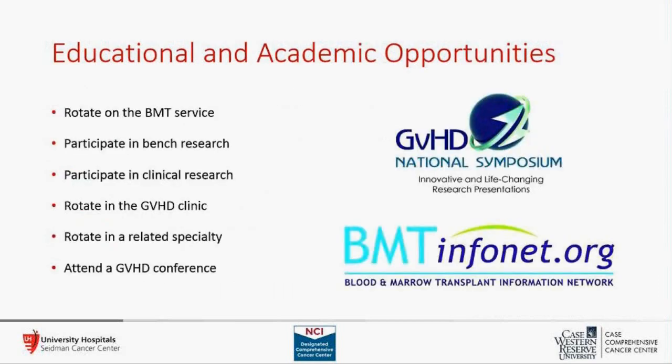If you're interested in exploring graft versus host disease, I encourage you to rotate on the bone marrow transplant service, which is a fascinating experience. If you're interested in bench research, I can connect you with people doing basic science research in GVHD. If you're interested in clinical research, I have some ideas I'd like to get off the ground if you want to help me out. I invite you to rotate in the GVHD clinic, which is every Friday with me. You can rotate in a related specialty, such as dermatology, to learn more about GVHD symptoms. And you may consider attending a GVHD conference.